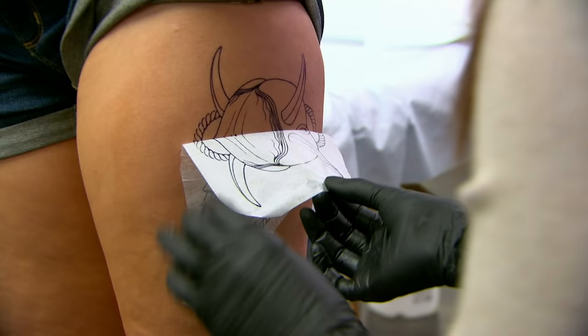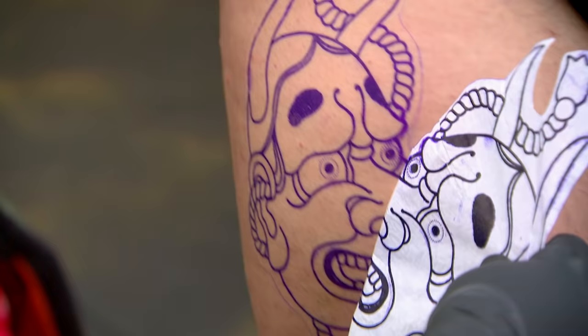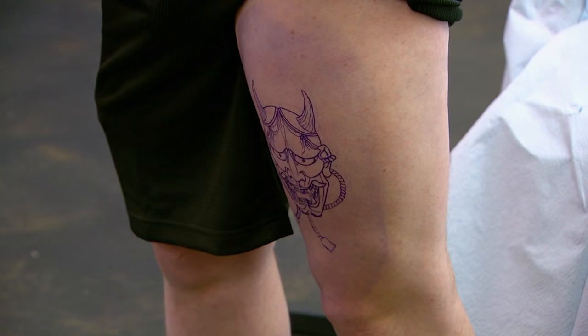Traditional Japanese tattooing is a lot like American traditional in the sense that the outline is always a one-pass outline, and then the shading or the color comes in behind it. What are you gonna do for the rope as far as colors? Blue and yellow. Yeah, that's what I would do.